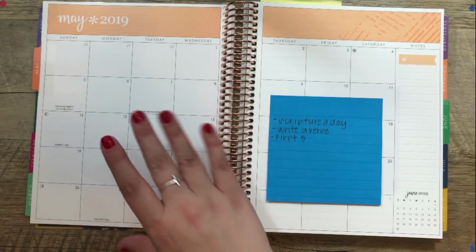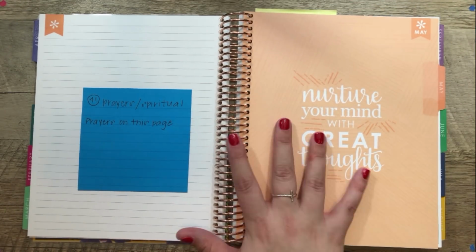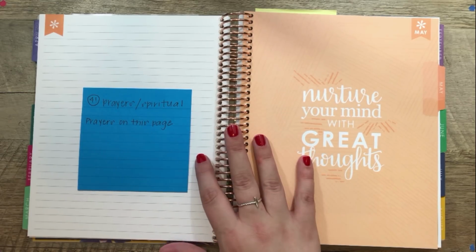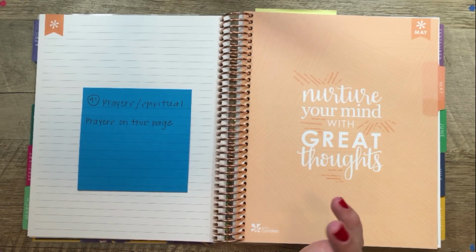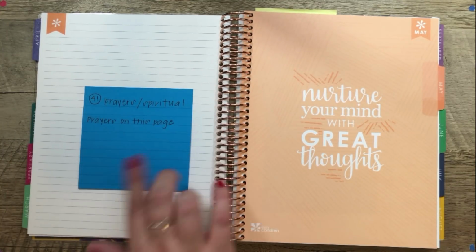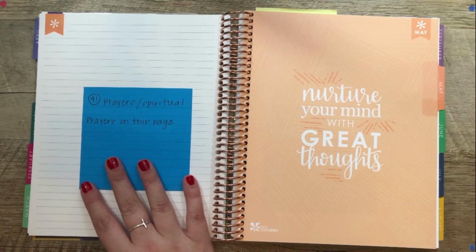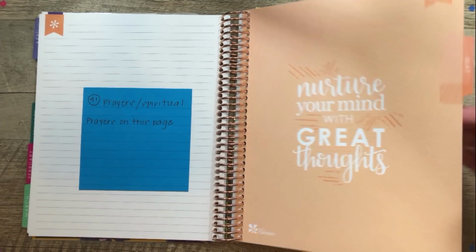All right, the next one is for prayers or like a spiritual planner. So I really love this idea too. Maybe I just need 3 of them. This page I would do like just prayers. I'd write prayers at the top and just write them as they go. It's not going to be every day. Sometimes it's going to be one line. Sometimes it's going to be a couple, but just having that space there.